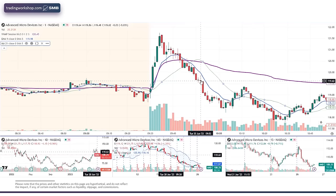Again, we get a wick up, but it doesn't close above the prior bar high. Then we get another move lower, another move lower. We get another wick up, but it doesn't close above the prior bar high. Then we get a move down. And finally, we get a close above a prior bar high.